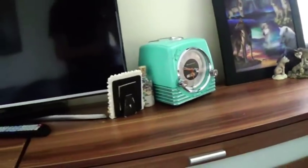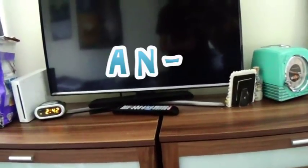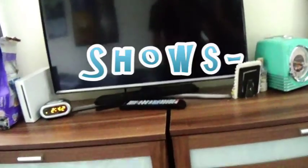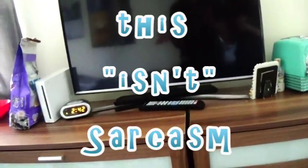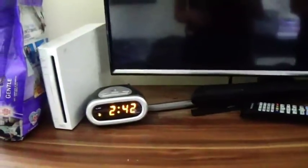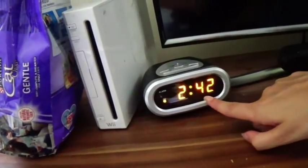Now moving on to the TV. You can kind of see me, so I'm gonna aim that a little. We use this to watch anime. Shows. TV. Yeah, it's regular, not normal anime. Teenage shows. No anime. This isn't sarcasm if you're wondering. We have an old Wii, you know, those old things no one uses anymore. And the clock is currently 2:42 if you're wondering.